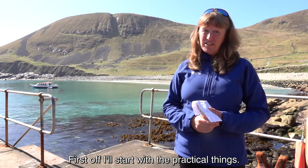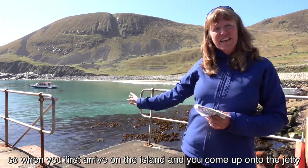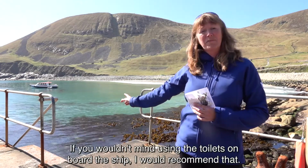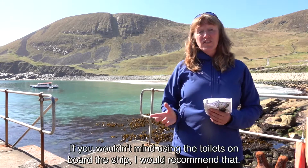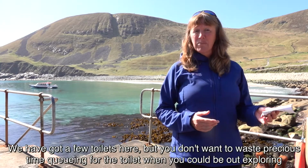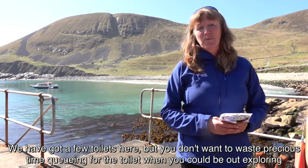First off, I'll start with the practical things. So when you first arrive on the island and you come up onto the jetty, it can be very slippy, so please use the handrails as you're coming up the steps. If you wouldn't mind using the toilets on board the ship, I would recommend that. We have got a few toilets here, but you don't want to waste precious time queuing for the toilet when you could be out exploring.